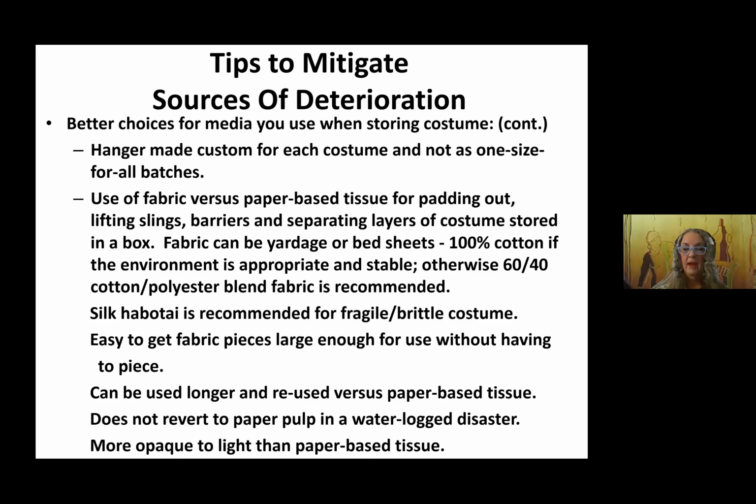Also, the nice thing about fabric is it's easy to get pieces that are large enough for use without having to piece. Fabric is also longer lived and can be reused versus paper-based tissue. Very importantly, it does not revert to paper pulp in a waterlogged disaster. It is also generally more opaque to light than paper-based tissues.